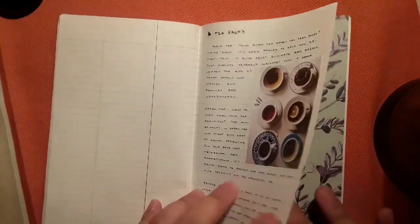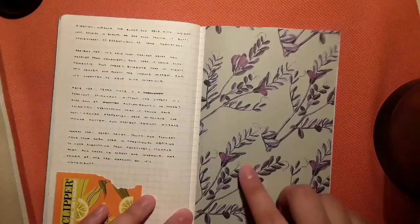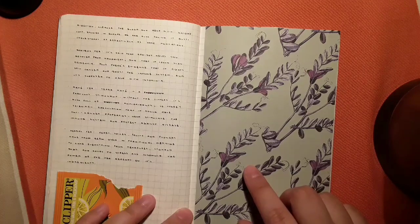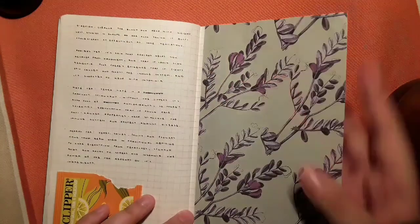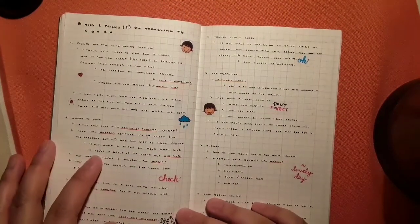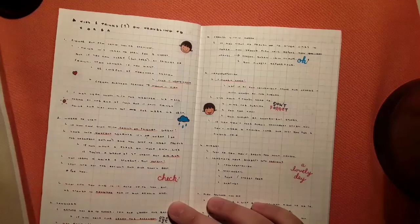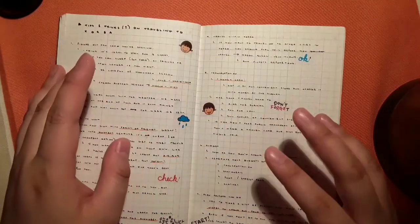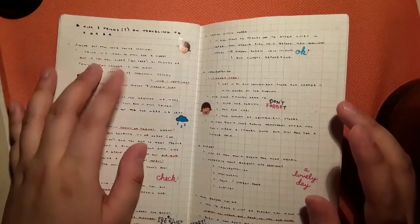Tea facts. Here I started the year in pixels, but I quit after 17 days. So I just cover it up with paper. These are my tips and tricks on traveling to Korea. I want to do a video all about this because I have gotten a couple of questions. So when that will go up, I don't know.